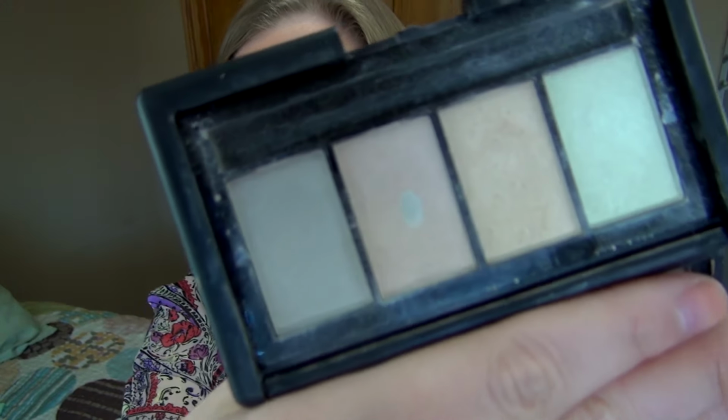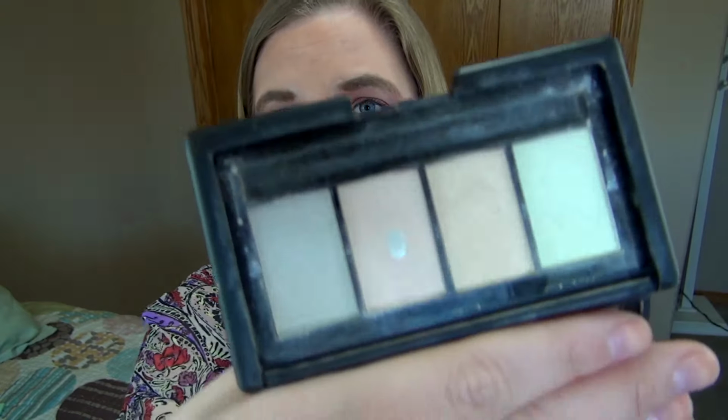So this would be one that I would pull out if all of my highlighter shades are finished, or all my light shades are finished. This is why this is one that might actually get finished by the end of the year, just because with my pan that palette, I feel like the lighter shades go super quick.